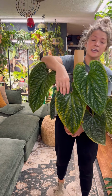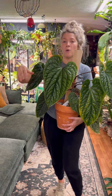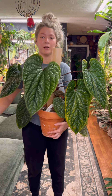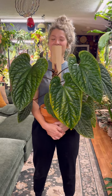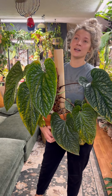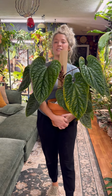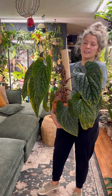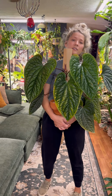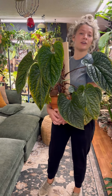I don't know if it's a lighting issue. I don't know if it's a pest problem. I haven't quite figured it out yet, but look at these leaves. And that's kind of why I pushed it to number 6. That's why I have a top 6, because it's a finicky one. All the other ones are not. Not that it's super finicky, but the leaves just aren't perfect. And that's okay. Perfectly imperfect.